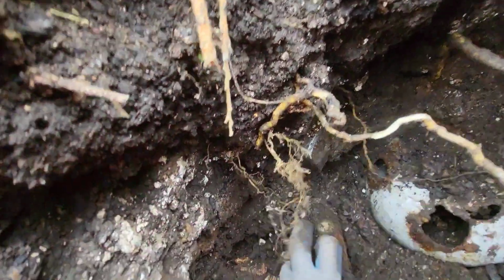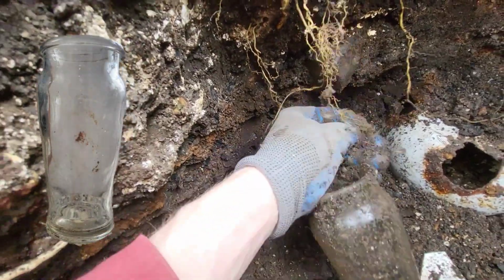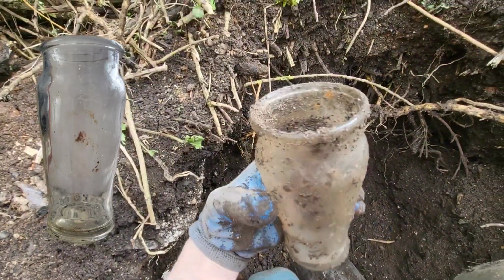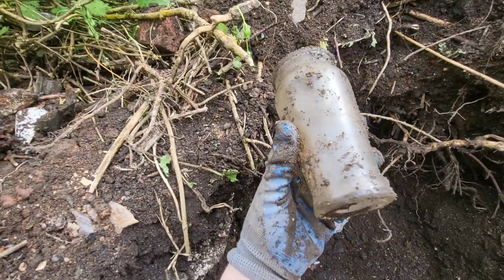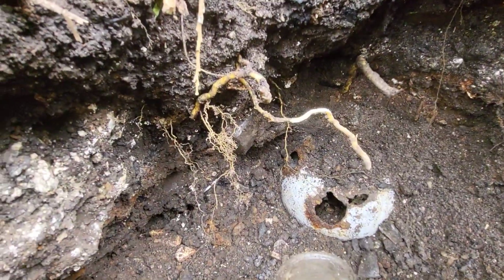There we go. Oh, this one's a jar. I haven't had a jar that shape before. That's a bit different. That's quite nice, that, isn't it? Interesting. Yeah, let's see what that other thing is.